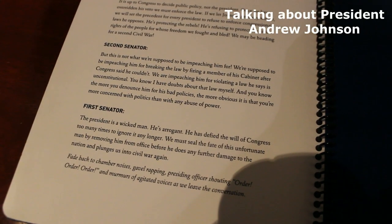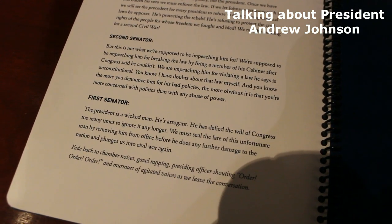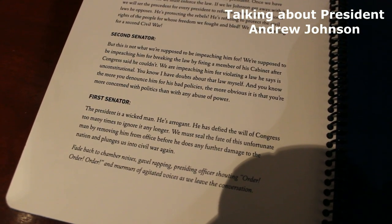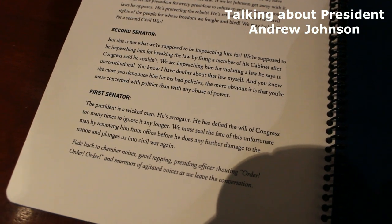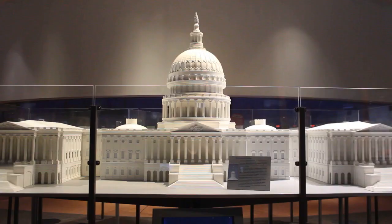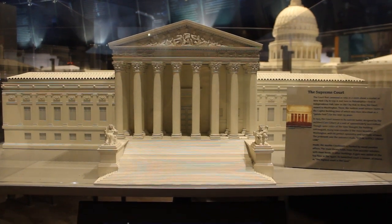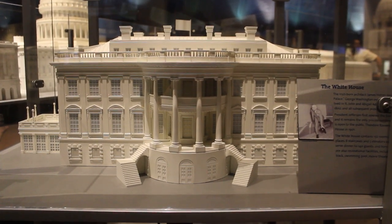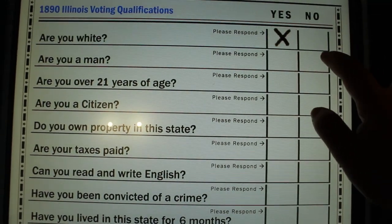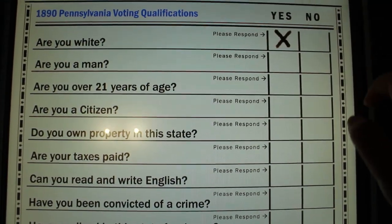Violating a law he says is unconstitutional. You know, I have doubts about that law myself. And you know, the more you denounce him for his bad policies, the more obvious it is that you're more concerned with politics than with any abuse of power. The president is a wicked man. He's arrogant. He has defied the will of Congress too many times to ignore it any longer. So here's what I'm thinking.